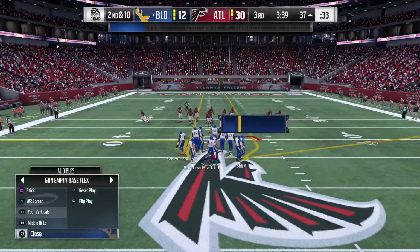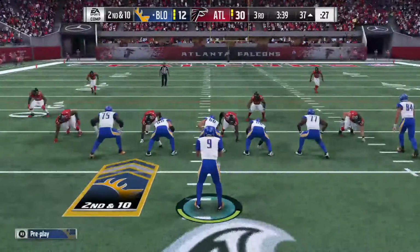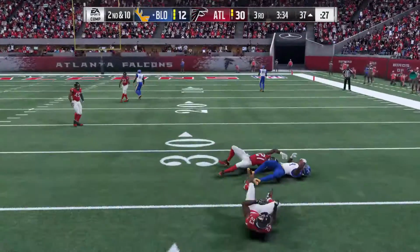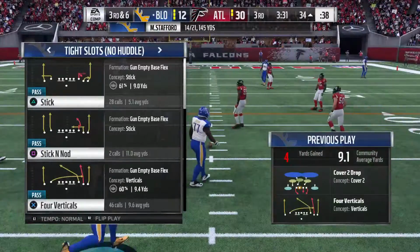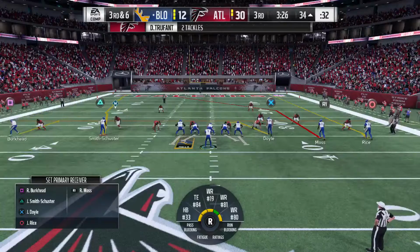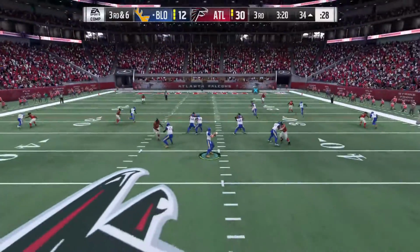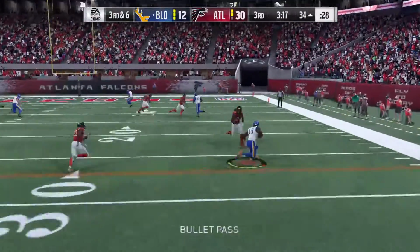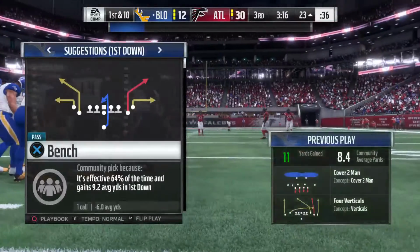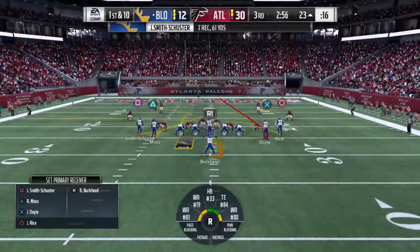2nd down now after the incompletion. To throw again. Stafford. Open man right side is Smith-Schuster, complete. And they'll be inside the 35 now at the 34-yard line. 4 yards on the completion, and it sets up a 3rd down. Throwing on 3rd down, Stafford. Quick hitter here, it's complete. And he's going to go out of bounds, taking it down inside the 25. It's a gain of 11 yards that time, and it produces a new set of downs.